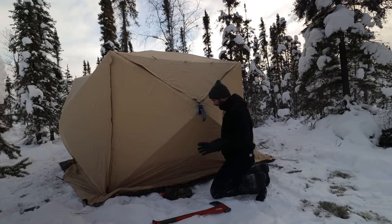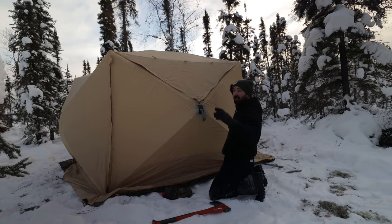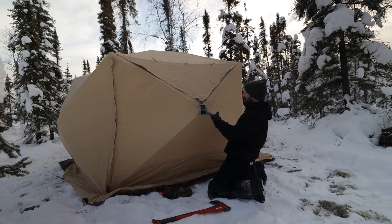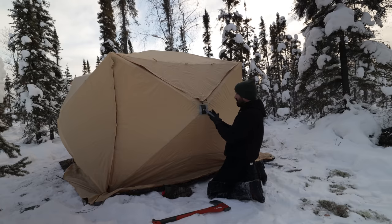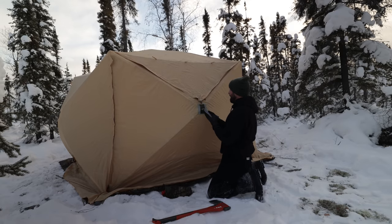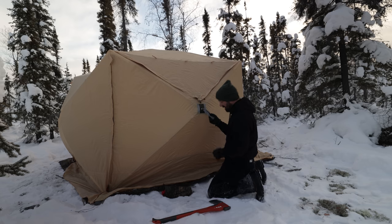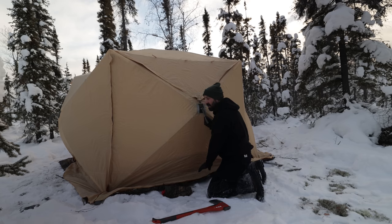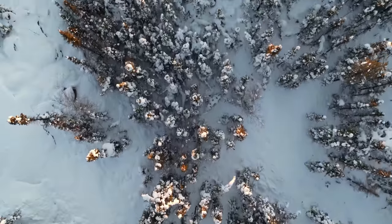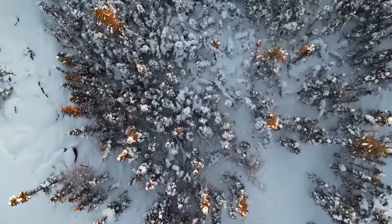Now, one nice advantage here is that I'm protected by these trees. And so I could tie this tent down with these loops here, plus on the ground. But I feel like just securing the tent to the ground will be enough for the night because of how tucked in I am.